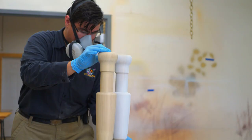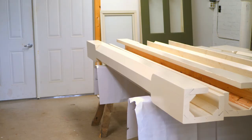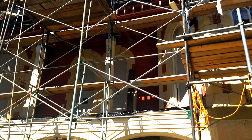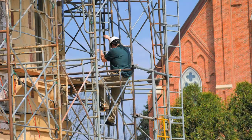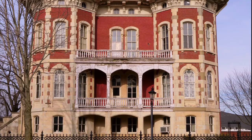These parts will be finished to seamlessly match the originals. Once they dry, the components are taken back to Reddick Mansion and installed on both faces. The restored balconies are as poignant as ever, but much more stable. After 18 months, Heritage's restoration of Reddick Mansion is complete.